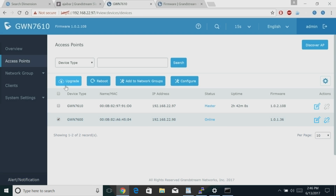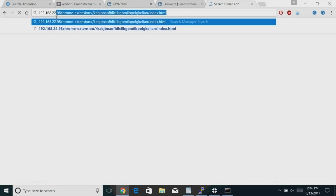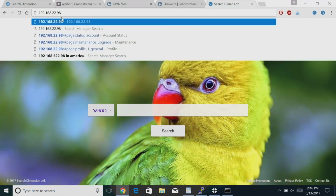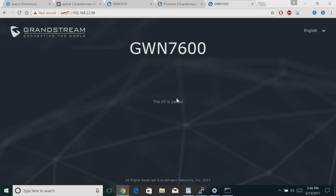I want to upgrade this guy and I just hit upgrade because I can't access the web interface of this guy. Look, if I get this IP and I try to access it, it's too late unless I reset it because I'm already adding it as a slave, so it belongs to the master. It's going to say something blocked. See, this AP is paired to the master, so there's no way I can add it.